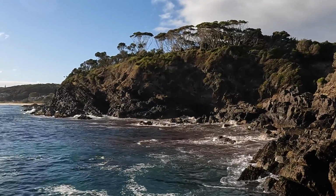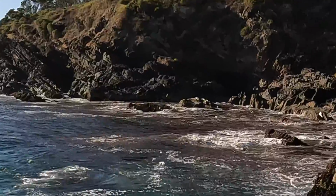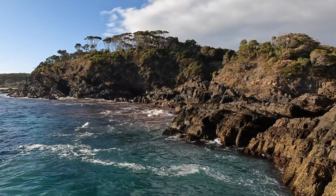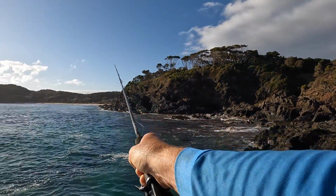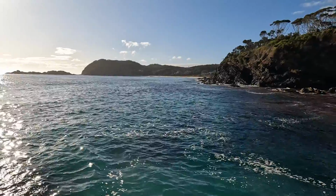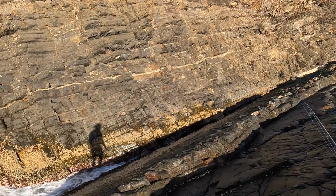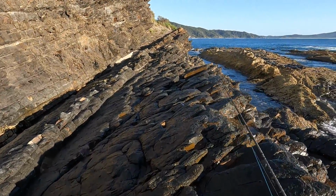There's a lure stuck on that rock right there. That big shiny blue lure just on top of that rock. Looks like a pretty good lure too. No luck as yet. I'm going to try another spot. And I think I'll just shimmy up here to get back up. Let's give it a go.